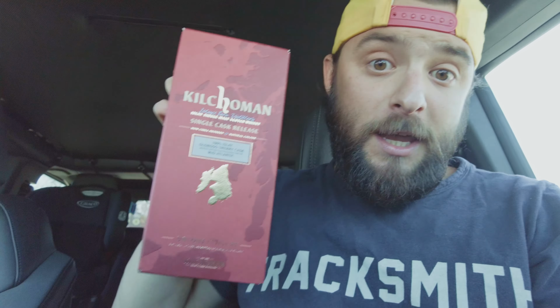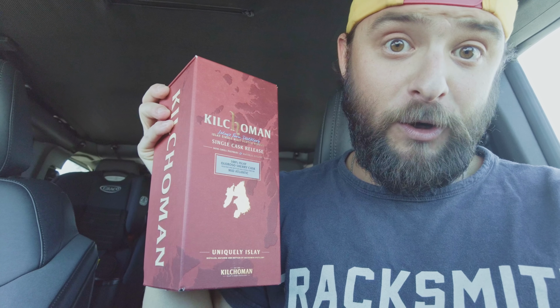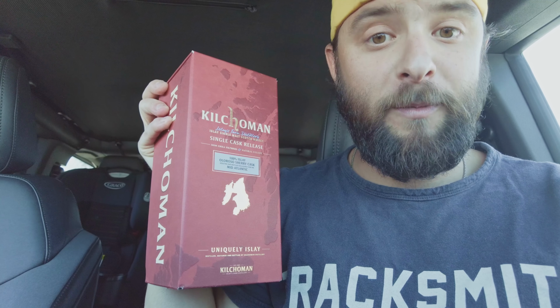Another thing I got was this Kilchoman. This is a single cask Oloroso, and I don't know how old it is. I don't think it has an age statement on it. But this guy was on sale for like $120, which was great. No, $130. And that's a good price, especially for a single cask Kilchoman. This is going to be so damn good. I'm pumped to get this.